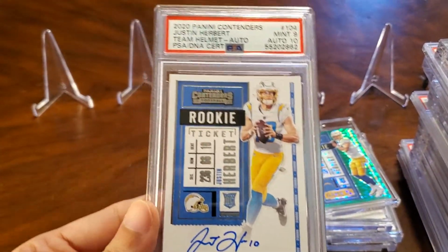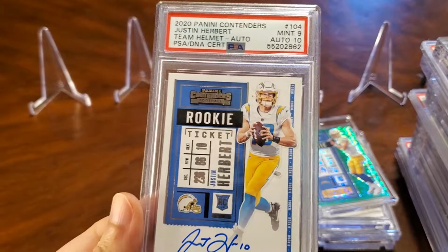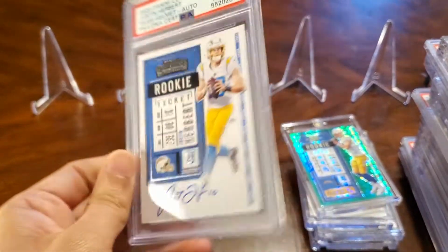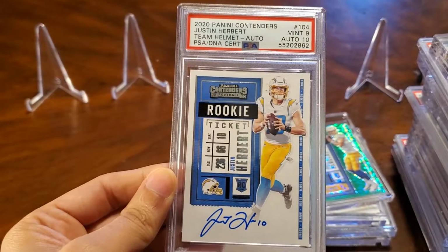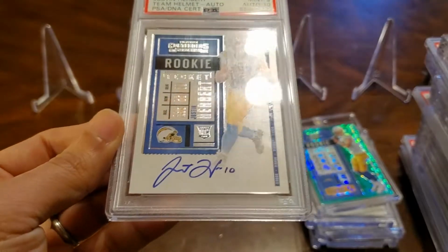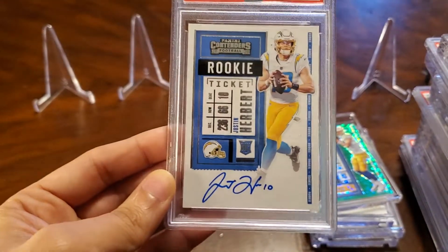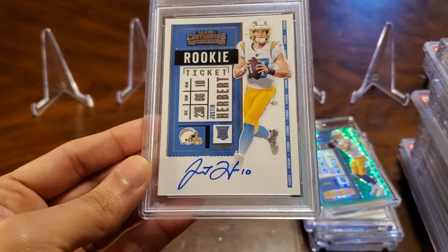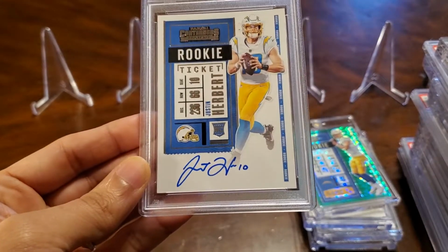All right, next up is Herbie again, this time an auto. This one is really cool. 2020 Contenders, this is the variation. Again, PSA 9, auto 10. His auto is so nice. All of his autos, I feel like he always signs very well. So, cool card there.